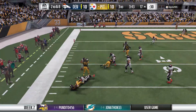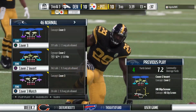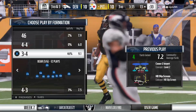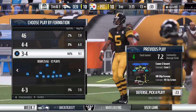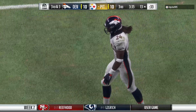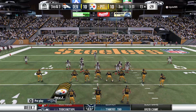Now they go screen. It's complete. And they'll bring him down at the 13-yard line. A good job defensively to hold that to 4 yards, and now it's 3rd down. In order for a screen pass to break big, a lot of things have to come together and be well executed, but all it takes is one small thing to go wrong and keep it from being a big game.